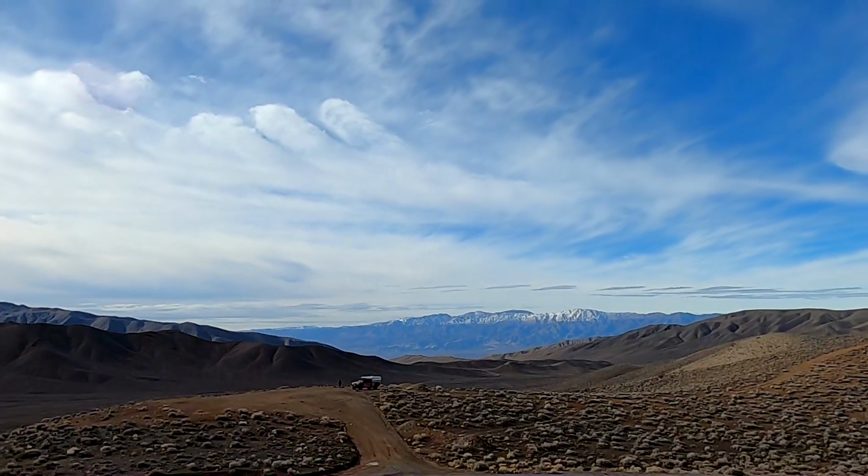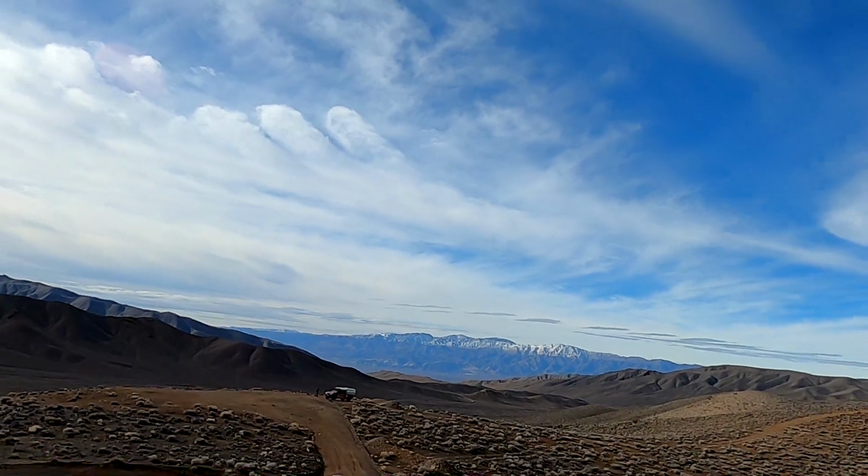Wow, Death Valley is sure impressing us. We're driving on Emigrant Pass right now, heading south on Death Valley, and the views are amazing on this drive. I haven't seen a car for an hour, but we've seen the views.